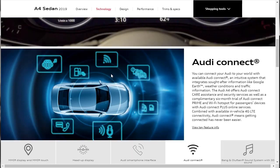Here, this is Audi Connect. You can connect your Audi to your world with available Audi Connect. Available, again, means it's optional. It doesn't come standard. We hear that word a lot. It's a recurring theme with this car, the word available.